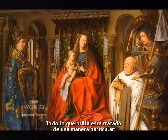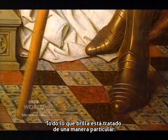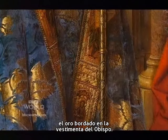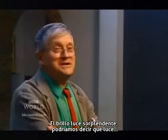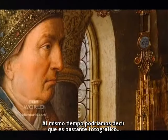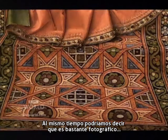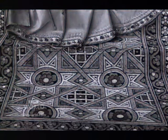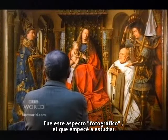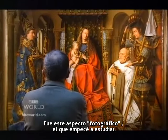Anything that's shiny, they seem to particularly love. The armor is polished. All the gold thread in the bishop's coat. The shines look amazing. They look correct, as we'd say. You could almost say at times, they look almost like photographs. It was that photographic look that I was beginning to see.